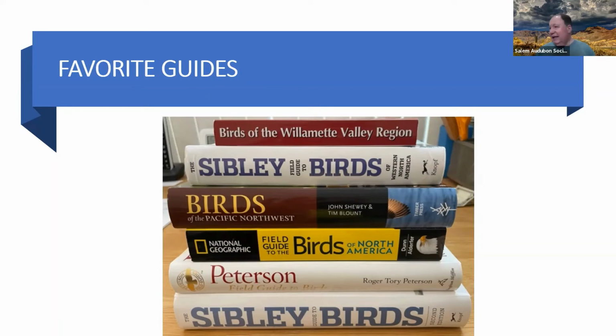This Sibley Guide really gets into the details and is pretty comprehensive. Red-tailed hawk, for example, has two pages on it. Some guides only have one page or half a page on it. Peterson is a pretty portable one too, which is another reason why I like it.